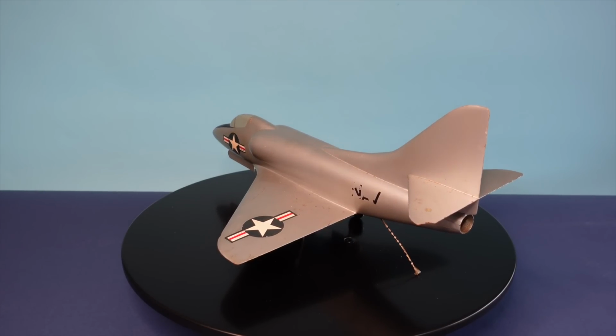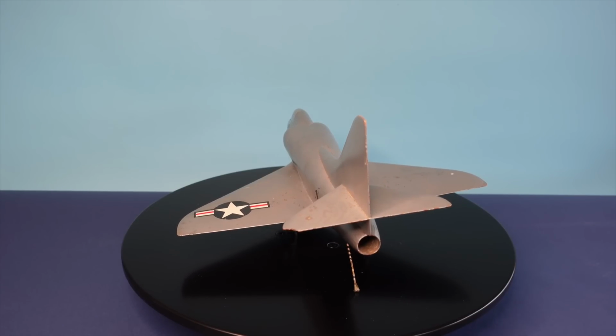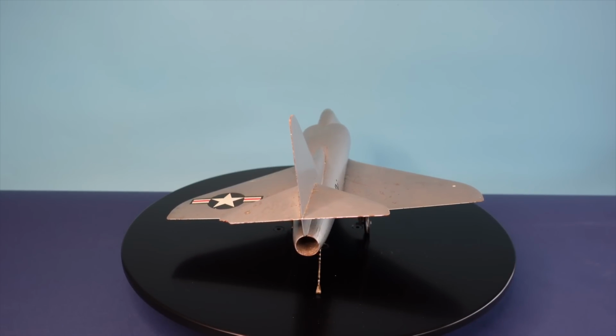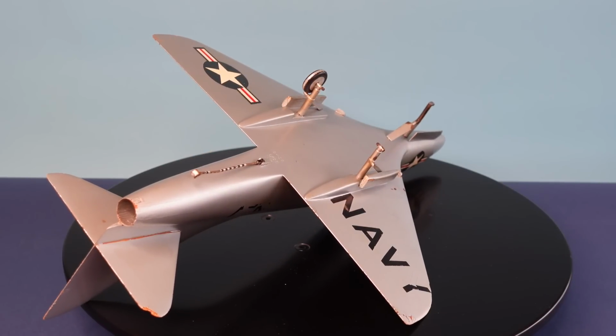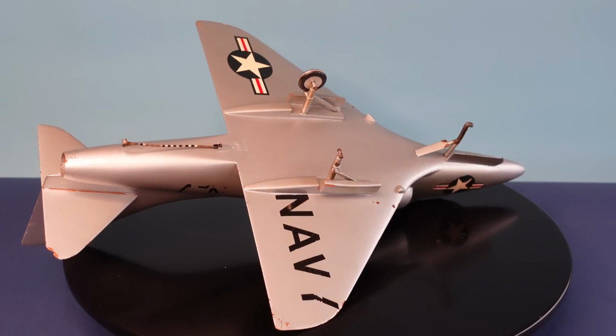But what makes this particular model interesting today is that it appears the way it did in the 1950s. It's what we call a survivor. It's got character to it. It's not pristine. It has an identification number on the bottom, which gives it tremendous historical value. But it's missing a landing gear. It's got scuffs and scratches.